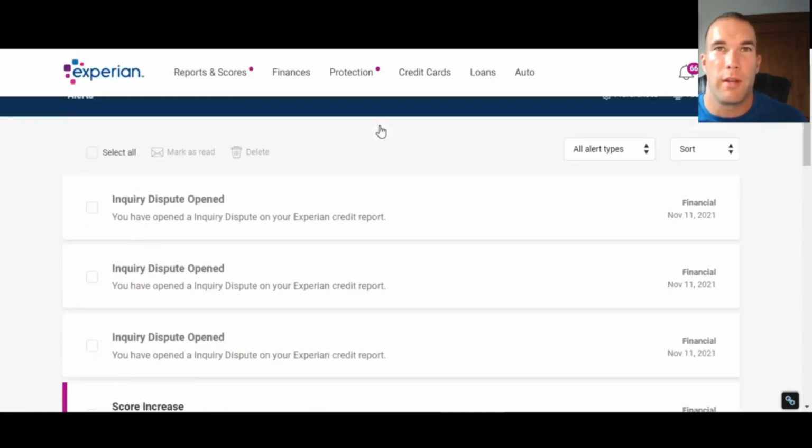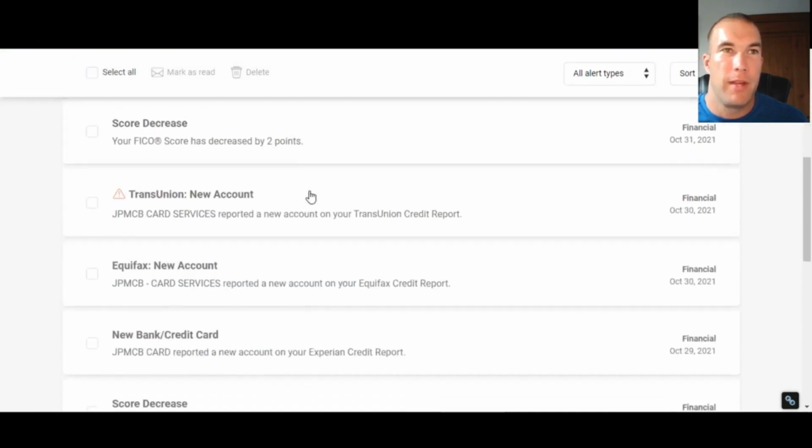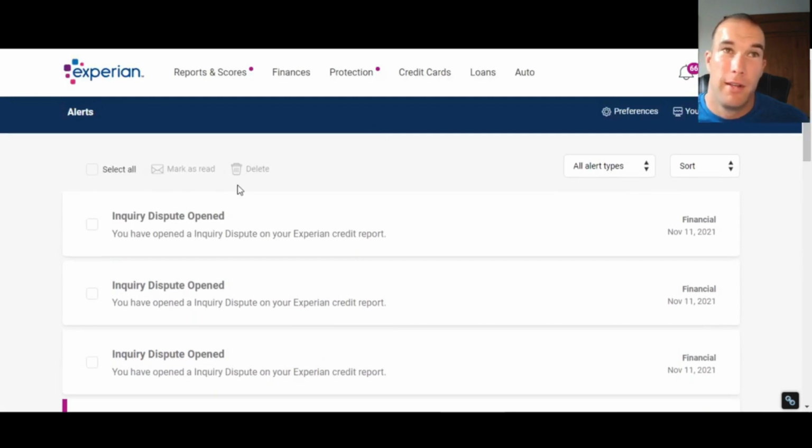So we go to page 4 here. Now we look at this kind of thing here. Now if we're looking at page 4, you guys can still see, well, this is nice. They said sex offender registry. Someone in the area is a registered sex offender near me. That's cool. Good they tell you, though.